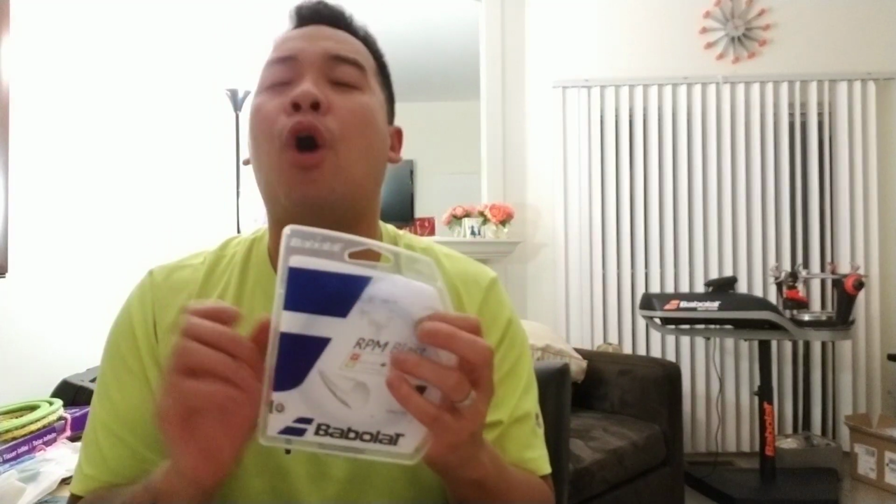And I feel like it's funny, all the hip kids always go towards RPM Blast. A lot of people hate this because, well, the tension maintenance only lasts a couple hours of play. And that's what it's supposed to do, guys. It's poly. It's not supposed to be there forever. Yes, the playability sucks, but remember when you freshly string and you play, it's amazing because of the slick coating they have.